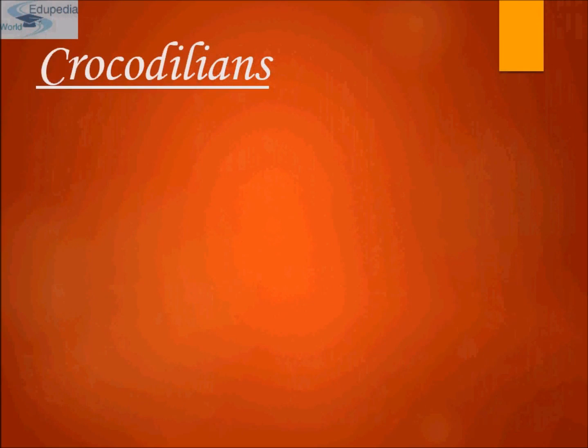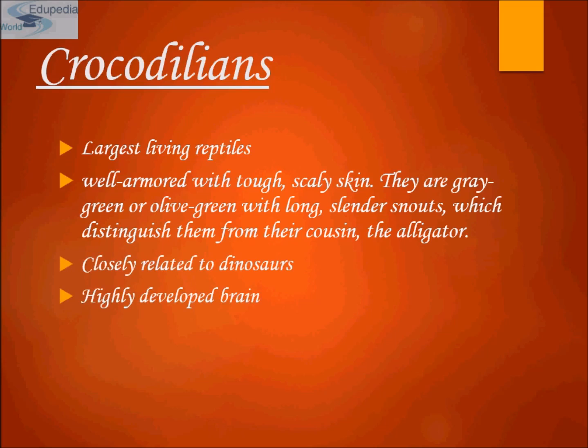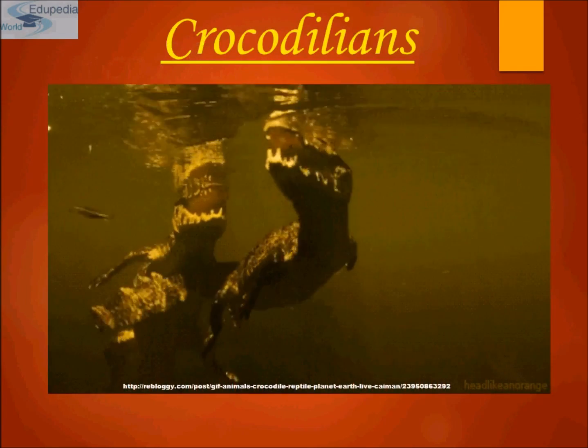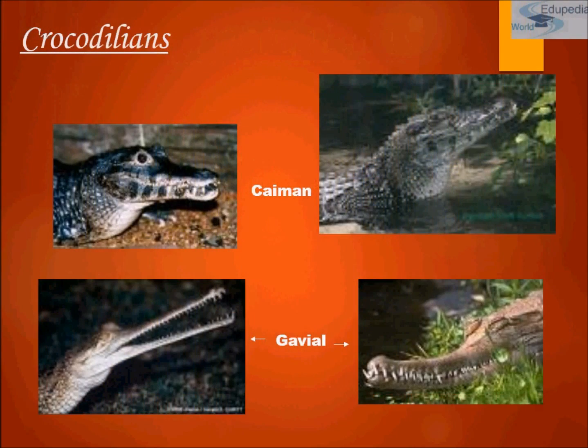Now come to the third group, that is crocodilians and alligators. They are the largest living reptiles. They are very well armored with tough scaly skin. They are grey, green, olive green with long slender snouts which distinguish them from their cousin the alligator. They are closely related to dinosaurs. They have a very highly developed brain. Only reptiles with a 4-chambered heart, the others have 3. Alligators have a rounded snout-like structure, and crocodiles have a pointed snout. This is the representation of a crocodile. These are also caiman, crocodilian, and gavials.